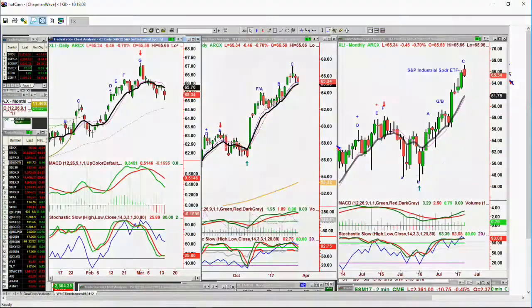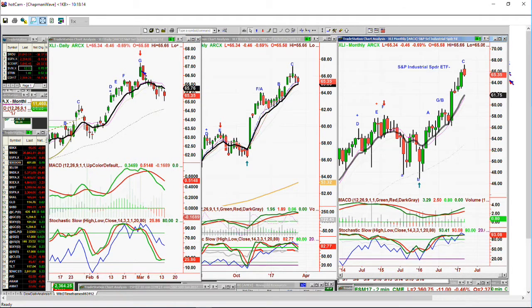Folks, we're back. So let's just go through this. What we're looking at here is that the XLI, the S&P Spider, Industrial Spider ETF, and of course it has many of the other components in it. It's not just what the Dow has. The industrials have made a peak. G in the daily, I spoke about this recently. I'm calling this a C in the weekly chart. There's nothing I can do about this. It's the way it is. It's a C in the weekly. So far, those are positives.